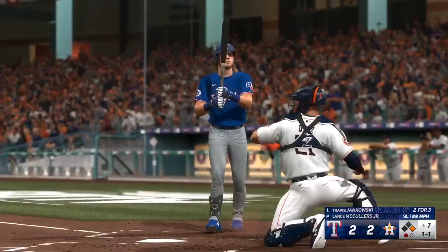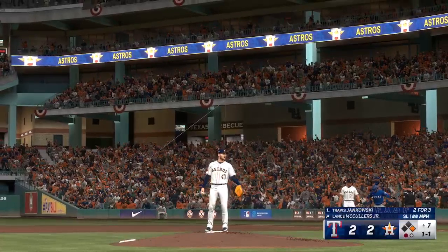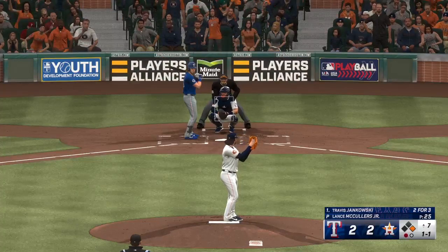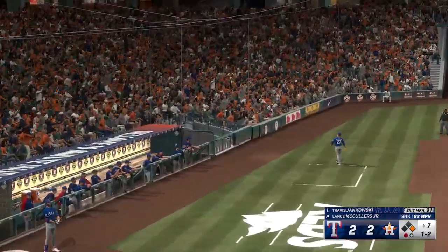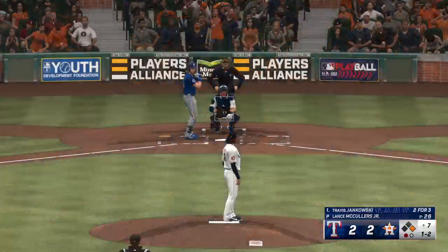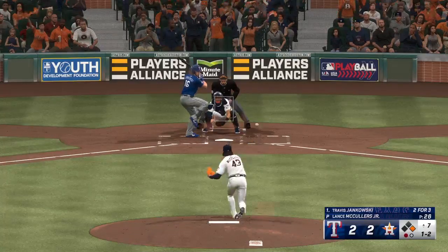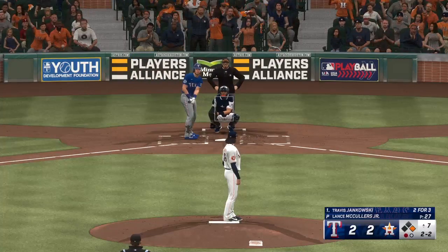Next offering is in for a strike. Pitch and a count one and two with two strikes. May see some movement over there at first base, trying to stay out of the double play right here. The next offering misses. Two balls, two strikes. Two and two.